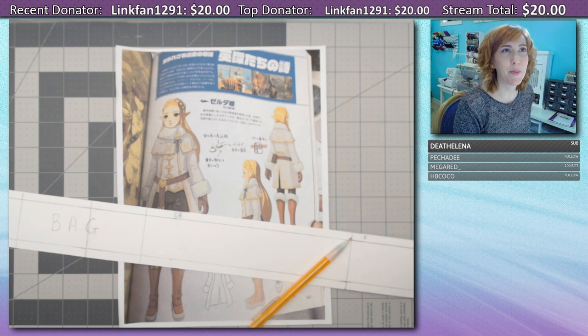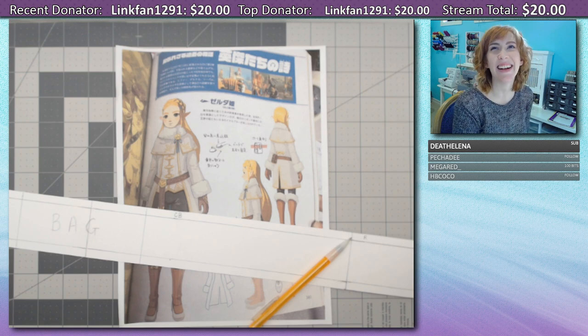Metal Jenny says, my favorite part of my Aerith costume is that I can jam so much stuff in the flower basket without anyone ever knowing. Yeah, I did that too.